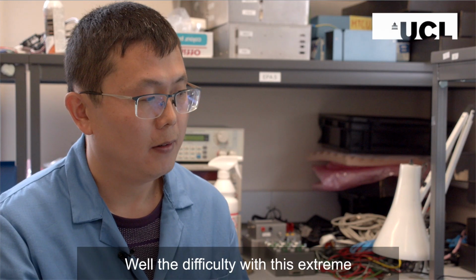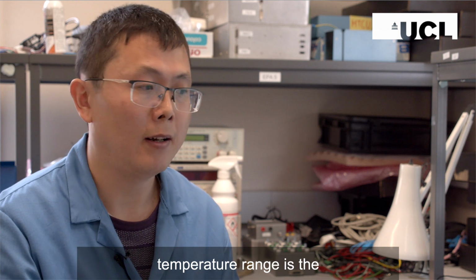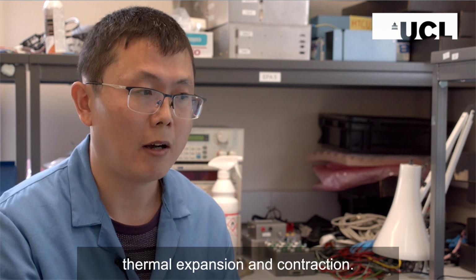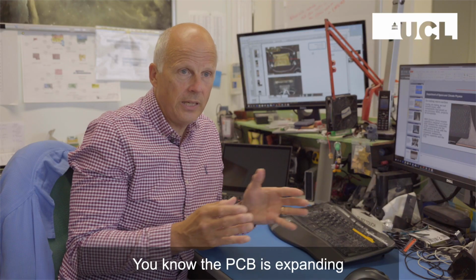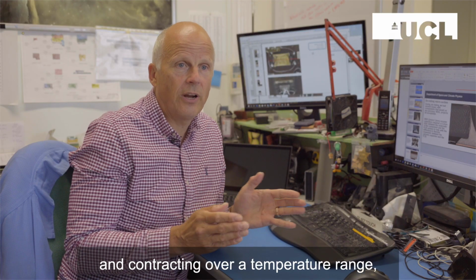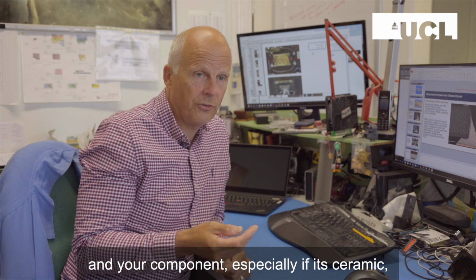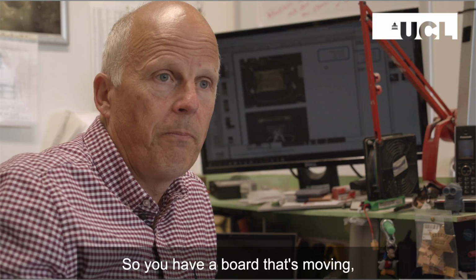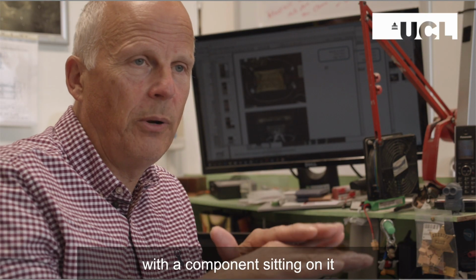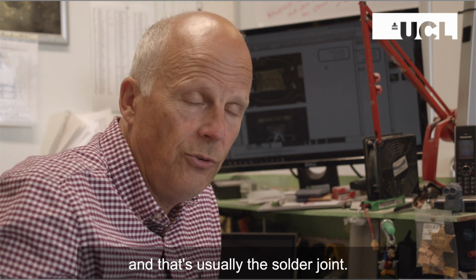Well, the difficulty with this extreme temperature range is the thermal expansion and contraction. The PCB is expanding and contracting over a temperature range, and your components, especially if it's ceramic, and a lot of them are, don't move much. So you have a board that's moving with a component sitting on it that isn't moving, and obviously something has to give, and that's usually the solder joint.